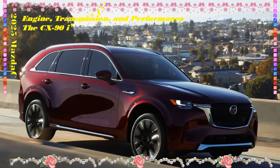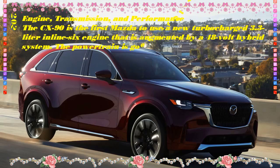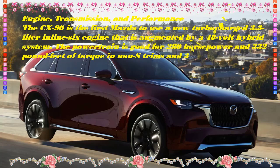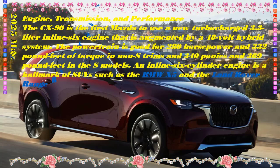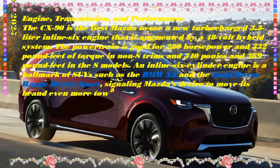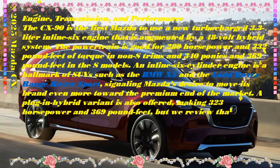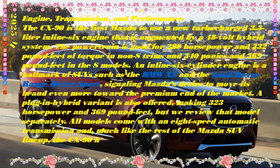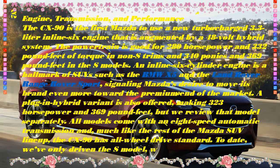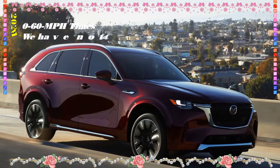Edmunds Spotlight: big on performance, but not practicality. With 340 horsepower available from the Turbo S models and the kind of sporty cornering abilities that Mazda is known for, the CX-90 is easily one of the more enjoyable 3-row SUVs to drive. The problem is, most shoppers in this class prioritize practicality, and it comes up short in terms of both cargo capacity and third-row passenger space. As a result, we suggest paying close attention to both during a test drive to ensure it will meet your needs.